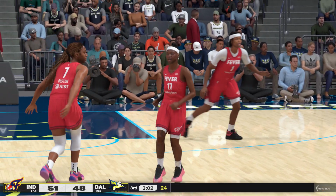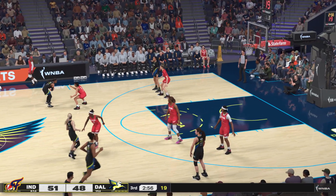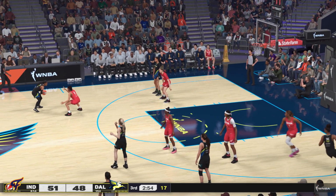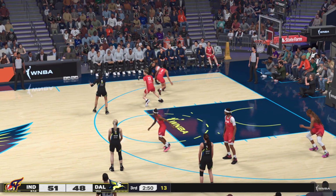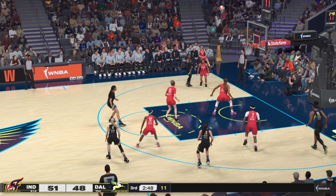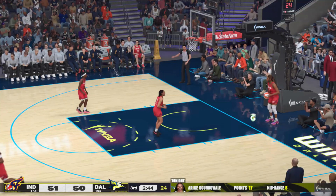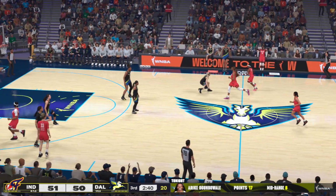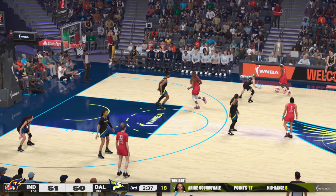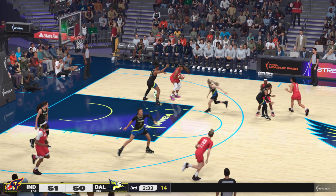Well, Erica Wheeler does a great job of reading the floor, and because of that, she's constantly setting up her teammates for open shots. And when you look at Erica Wheeler, she's played for quite a few teams throughout her career. A true journeywoman, from being undrafted to making it to the WNBA to playing overseas. She's done it all, and that kind of experience is why she's so respected around the league. Now here's Wheeler, pass to Boston.